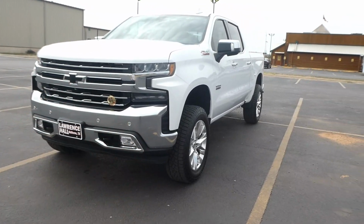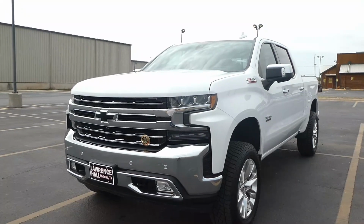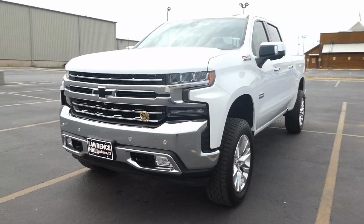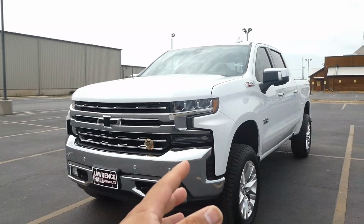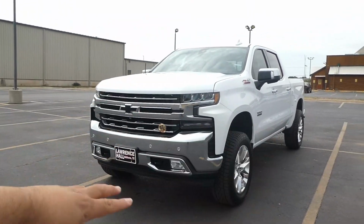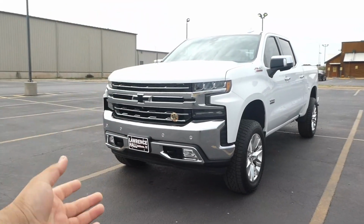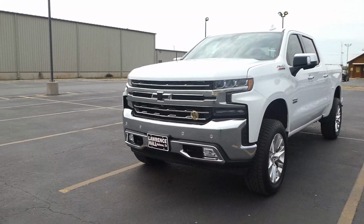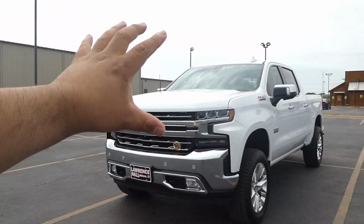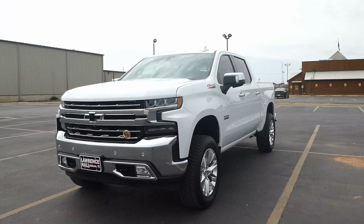So there, I gave you a little walk around of the truck itself. Like I said, it's a 2020 Chevy Silverado Z71 LTZ. Besides the High Country, this is the second trim that has all the bells and whistles. It does have a 5.3, like I said. It's not the 6.2, but in this case I'm not being too picky on these gens, just because something about this gen of Chevy Silverado I've really fallen in love with.